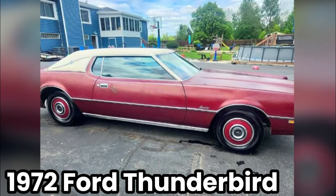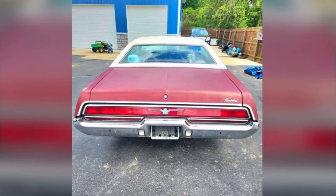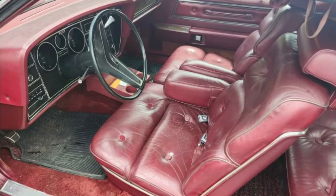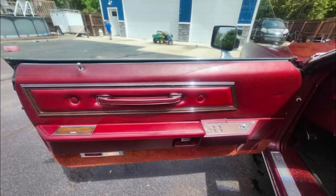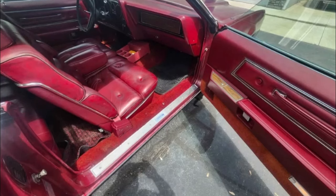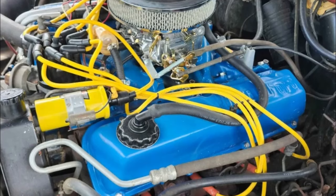Number 13. The 1972 Ford Thunderbird, priced at $5,400, located in Grand Rapids, Michigan. This 1972 Thunderbird comes equipped with a 429 engine and approximately 80,000 original miles. It features power windows, functional air conditioning and heating, disc brakes, and power steering, making it a comfortable cruiser. The body is structurally sound with no rust or bondo, though it has some minor cosmetic flaws, including paint flaking and a small dent. It runs flawlessly and would be suitable for someone looking for a reliable classic personal luxury car. The seller includes original parts, such as the owner's manual, carburetor, and radiator.